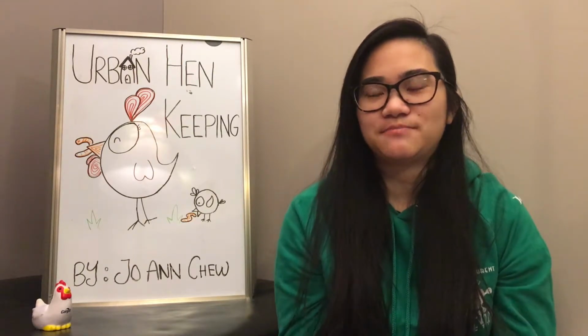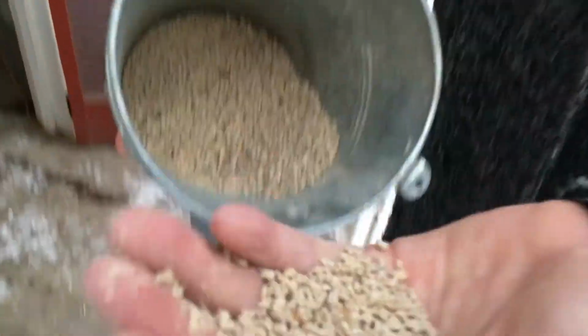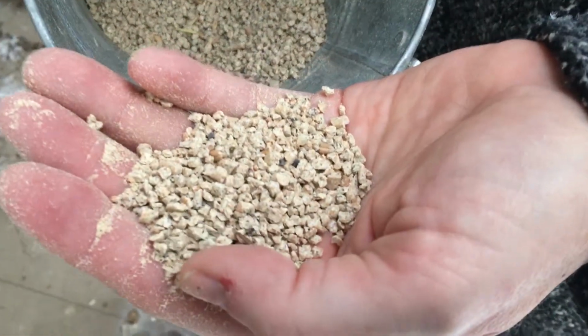It is just pellets in crumble form, and it's usually recommended for baby chicks at the first week or two of life. And now for special foods, grit and scratch.